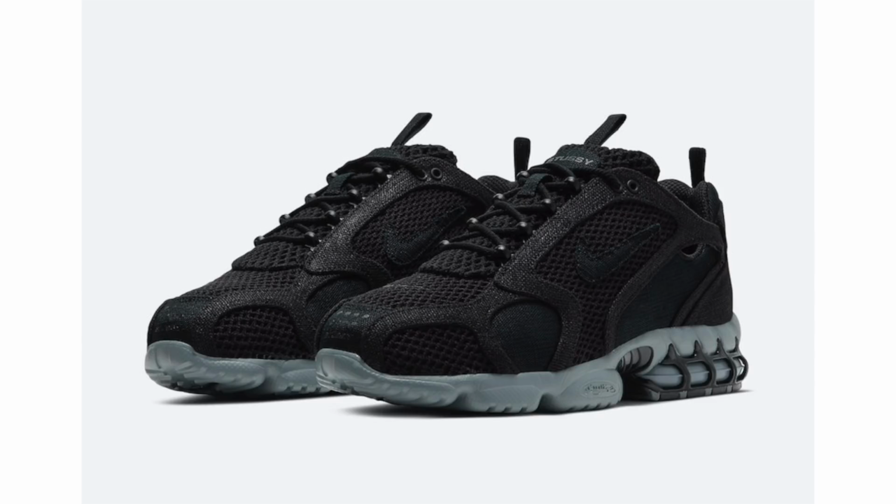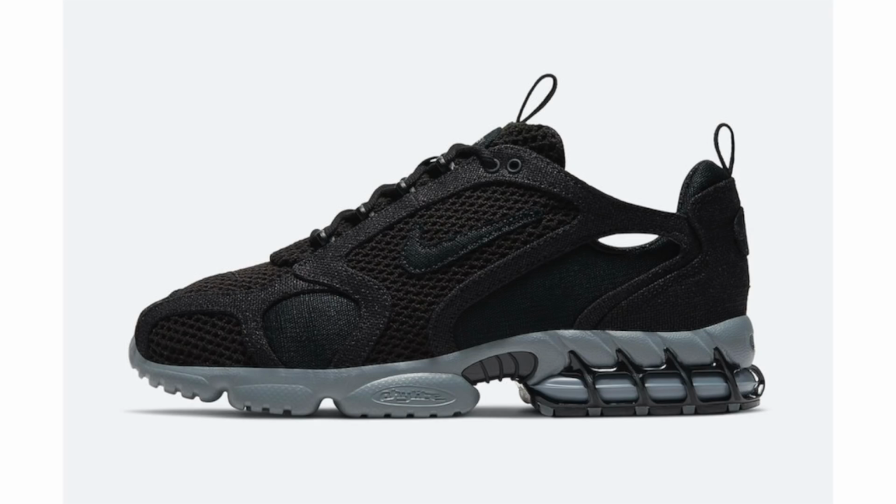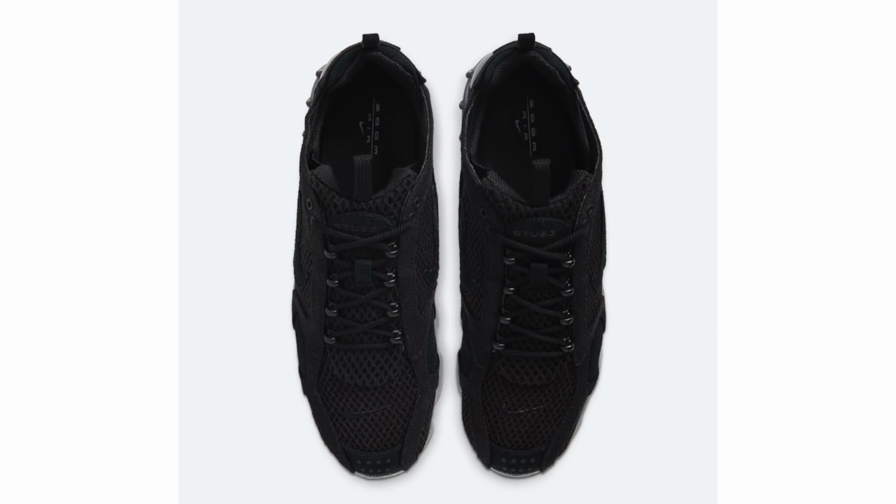Recently, Stussy and Nike released the Air Zoom Spiridon Cage 2, and they released in two colorways. Now, when news initially broke about this collaboration, there were 3 colorways that were supposed to release. Over the weekend, we actually got a first look at the third colorway, which comes dressed in black, cool gray, and white. So, taking a closer look, featuring black throughout, while cool gray lands on the midsole and most of the outsole, which is also joined with black.